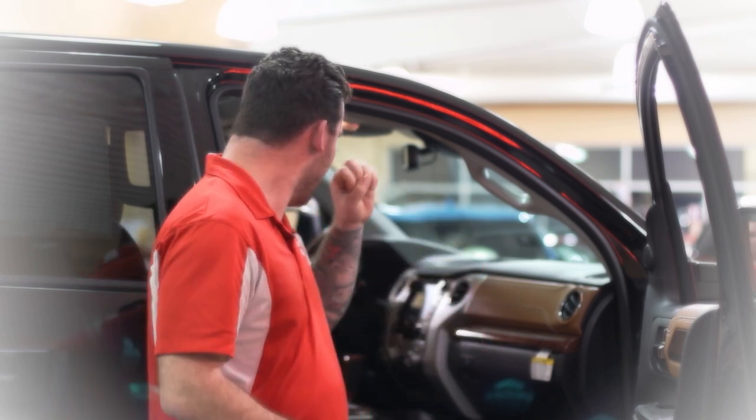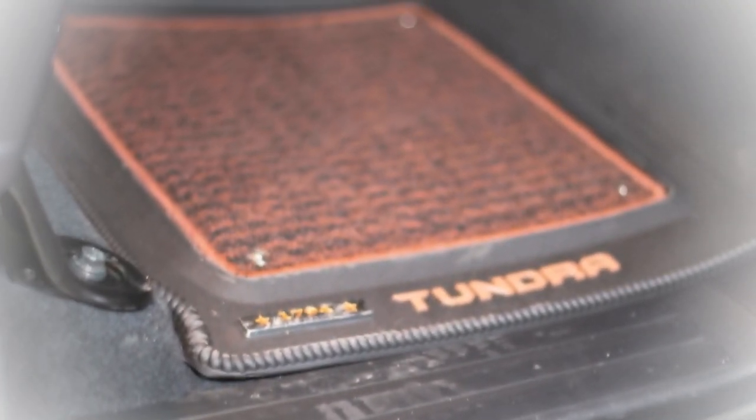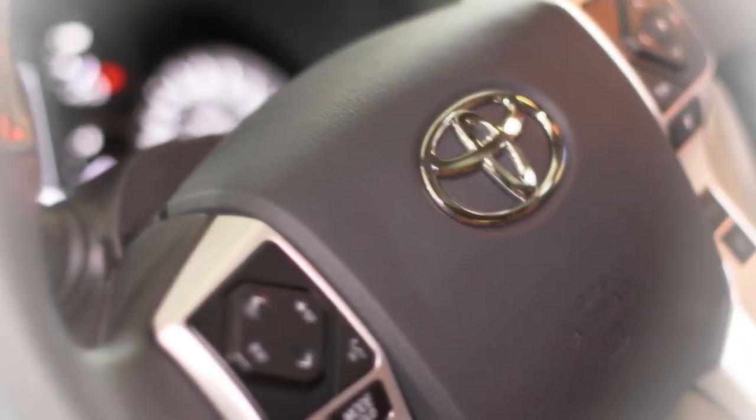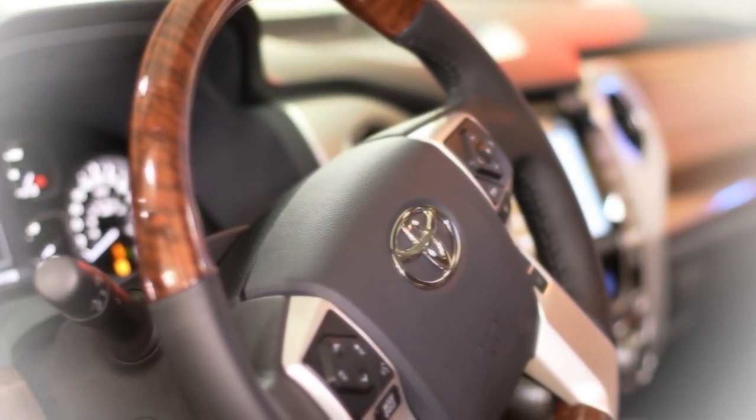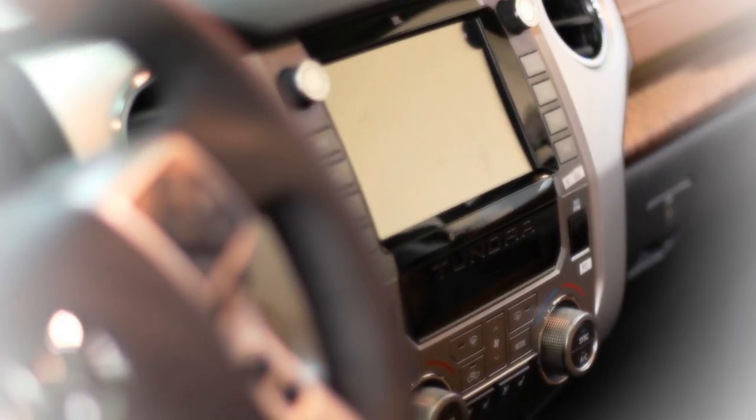First thing, you're gonna have your perforated brown heated and cooled seats with your Ultrasuede inserts. You have your luxury wood trim, and that includes the steering wheel as well as the shifter knob. The Toyota Tundras come standard with a 7-inch touchscreen. They are all Android Auto, Apple CarPlay, and Amazon Alexa compatible.